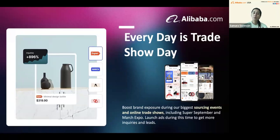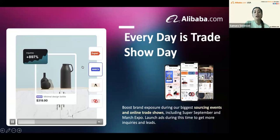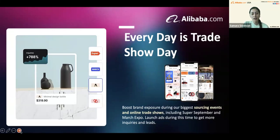Also, another of the benefits of Alibaba.com is that we have all these online pavilions, I like to call them. These are like online trade shows that we have throughout the year that are really popular. We have Super September and we have March Expo, where you already get an increased boost, right? So you can participate in all these events and you will get more traffic into your storefront, compared to all the 40 million buyers that we have.